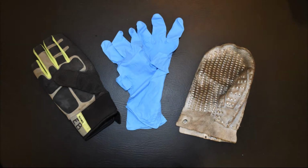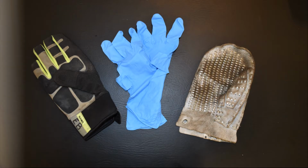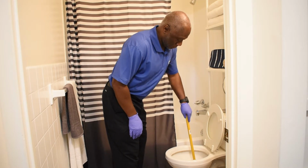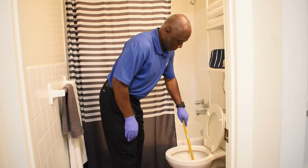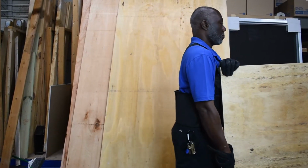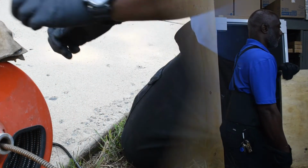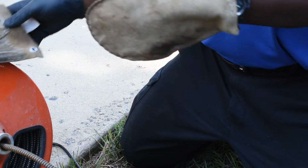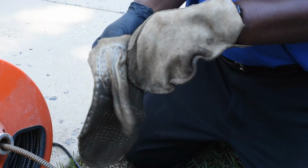There are different types of gloves designed for specific uses. Disposable gloves should be used to protect yourself from contaminants and biohazards. Leather gloves should be used to prevent abrasion. Specialty gloves should be worn when specified, such as those designed for using drain cleaning equipment.